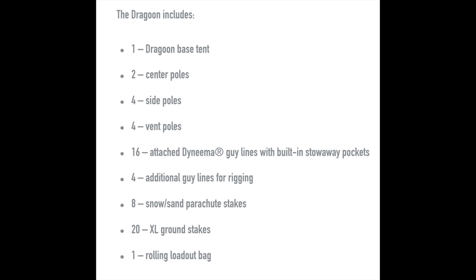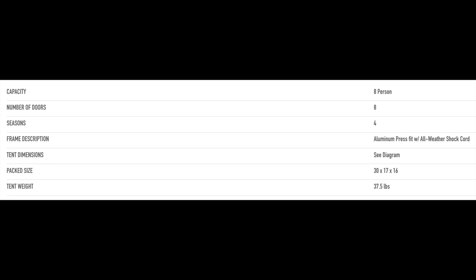So there's 2 center poles, 4 side poles, there's 4 vent poles. You have 16 dynamo guy lines, 4 additional guy lines for rigging. You have 8 sand and snow parachute stakes. You have 20 XL ground stakes. The capacity is 8 person, 8 doors. This is a four-season tent.